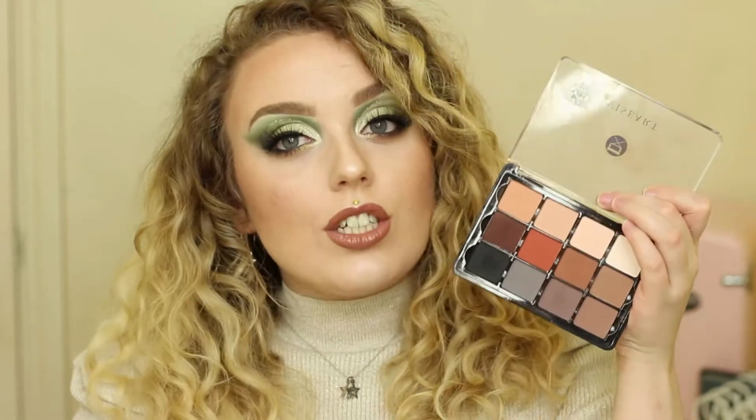Next up is my most expensive palette, and this is one that I didn't buy myself. It is a lot of money to spend on a palette, but if you have the money, I think it is really worth it. This is the Viseart Neutral Mattes 1 palette. I feel like Viseart doesn't get talked about as much as some other expensive brands. Like, you still hear about it, but it's not like Natasha Denona and Pat McGrath, which are just insanely expensive.